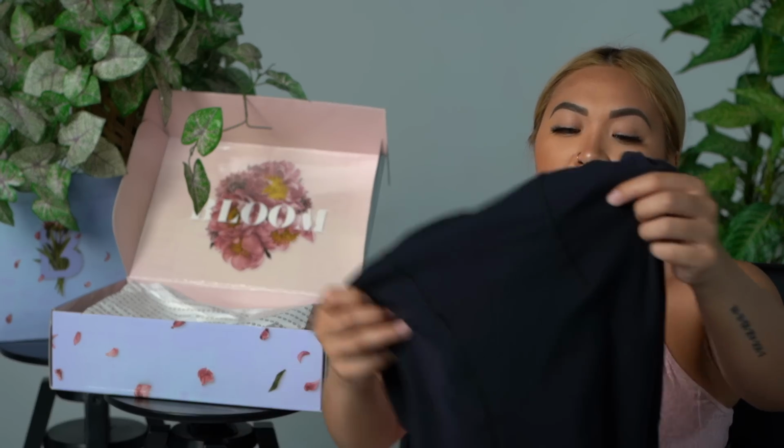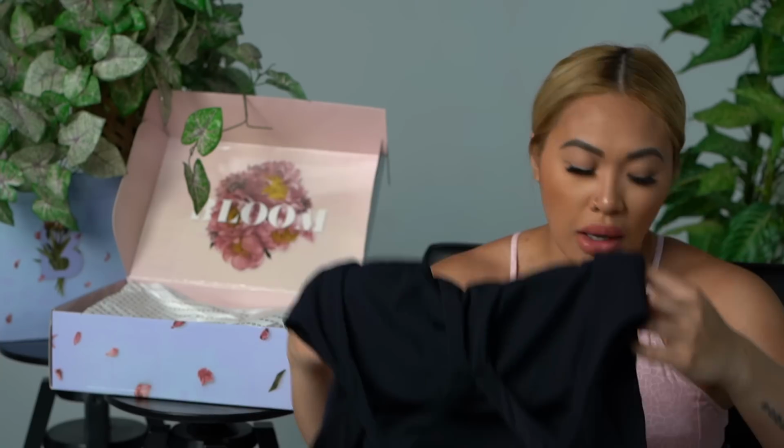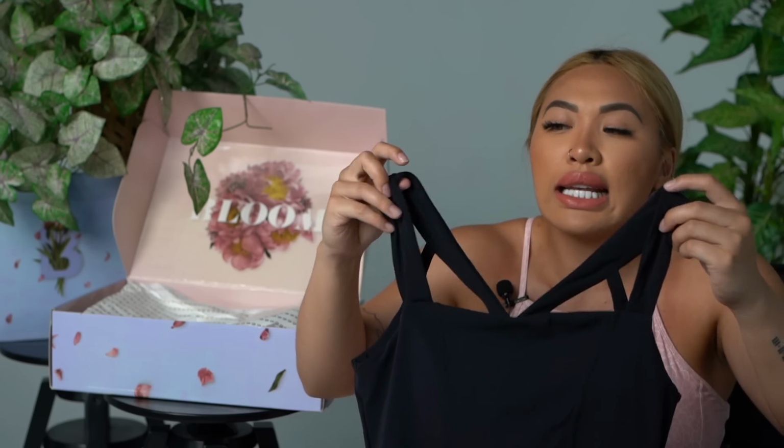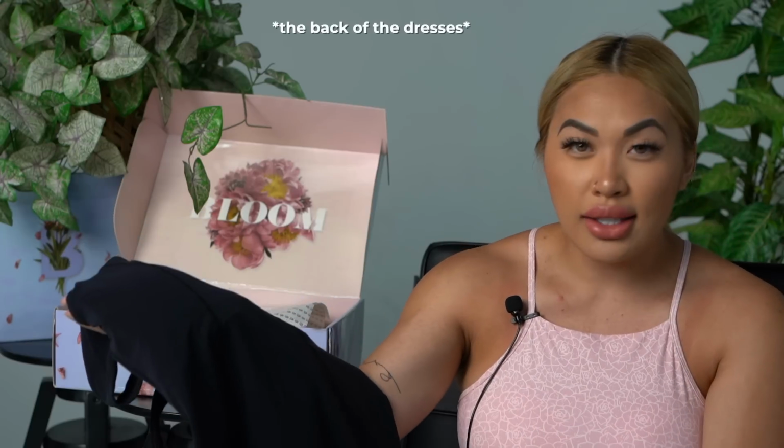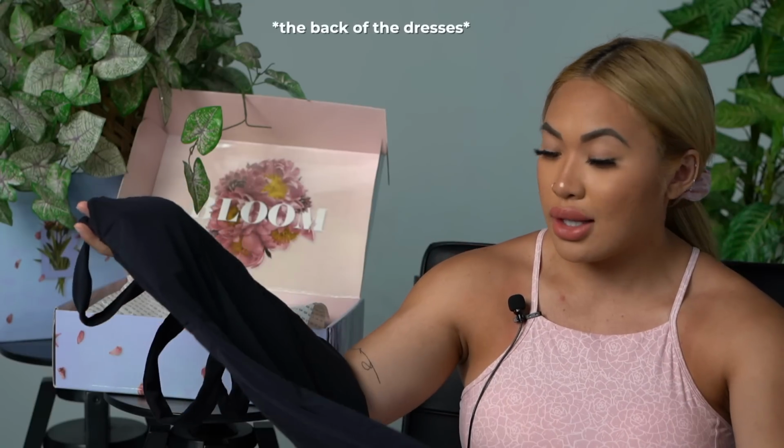I'm not sure if the two mediums fit differently just because this was a print and this is a solid color, but yeah, I definitely felt that this black felt a little bit more fitted. But also, the seams are different, right? The way that these two one pieces are designed is different. So it is expected that they can fit differently. I'm just letting you guys know based on the two pieces that I have, that is what I felt. I can tell that these seams in the front here kind of are similar to the dresses from a while back. So maybe that's why it's a little bit more fitted.